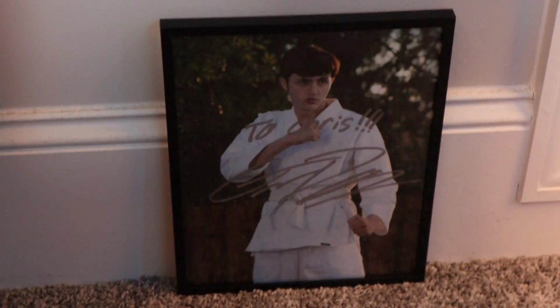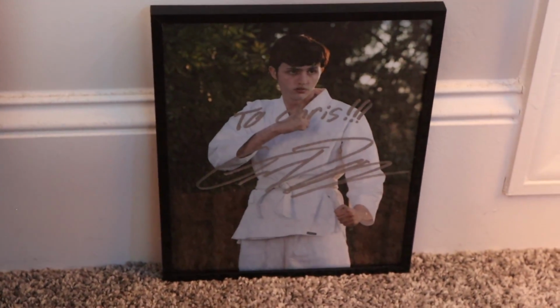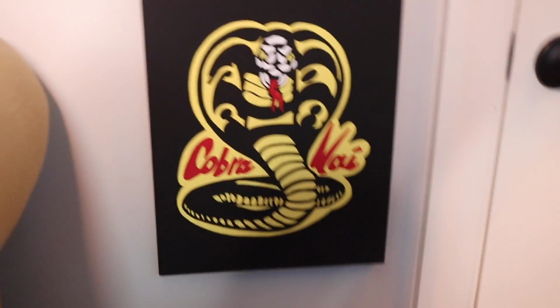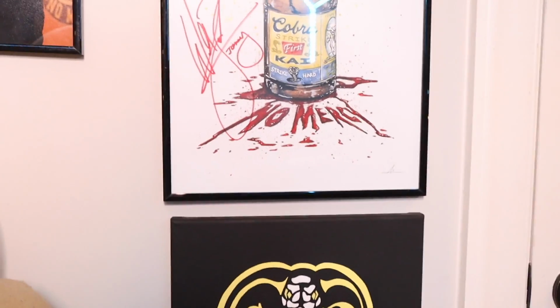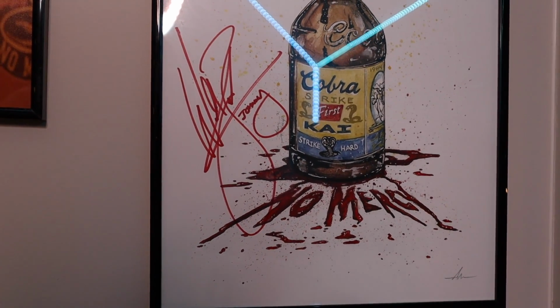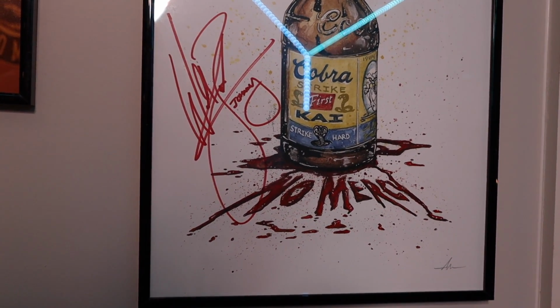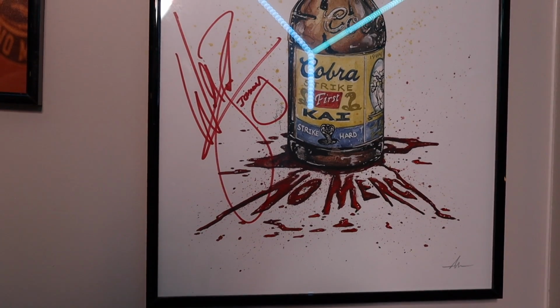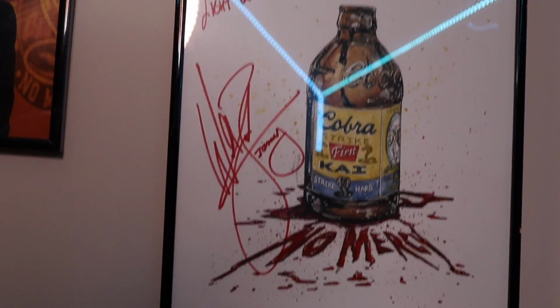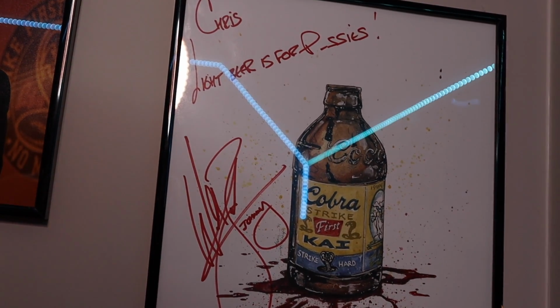At the bottom, I've got my autograph from Gianni DiCenzo, who plays Dimitri in Cobra Kai. Above that, I've got some cool Cobra Kai art that my girlfriend painted of the logo. And above that, I've got some more Adams Art Box art. We've got a Coors Banquet, which, as we know, William Zabka's Johnny drinks a lot, so I had to get William Zabka to sign this. It says No Mercy, and of course, you can see all the detail if you want to pause and look at it. And above that, he actually wrote his iconic line, "Light beer is for pussy."